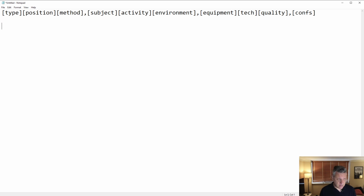So just to build up here, what we're going to be working with is photography, right? We're going to be working with photography for the prompt. So that's the method, right? I will not specify the type yet, there's no need to. Position, I will start this.